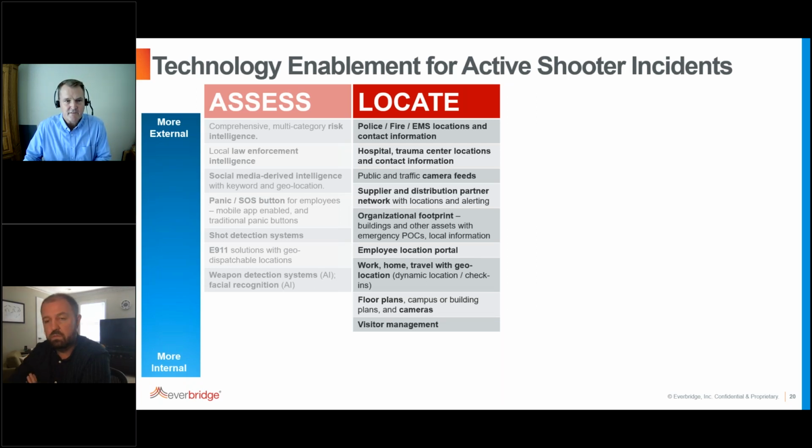And then finally, visitor management, right? It's not only important where your employees are, but where you may have people within your building, visitors in your building, and you're going to have a duty of care to them too. So understanding what you have and who else is there and where they are, who they are visiting, and accounting for them. That's really key. And so you need a visitor management system to do that.